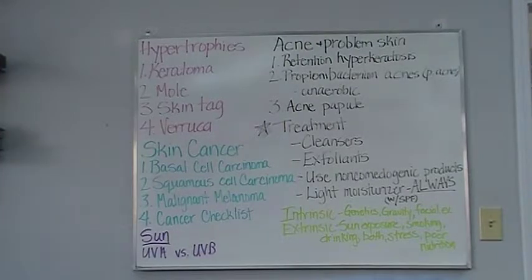Propionibacterium acnes. They are anaerobic, which means that they cannot survive in the presence of oxygen. These are under the skin. When the follicles are obstructed, oxygen can't get into the bottom of the follicles, right? So the acne bacteria multiplies like crazy, causes inflammation and swelling in the follicle and eventually will rupture the follicle wall.